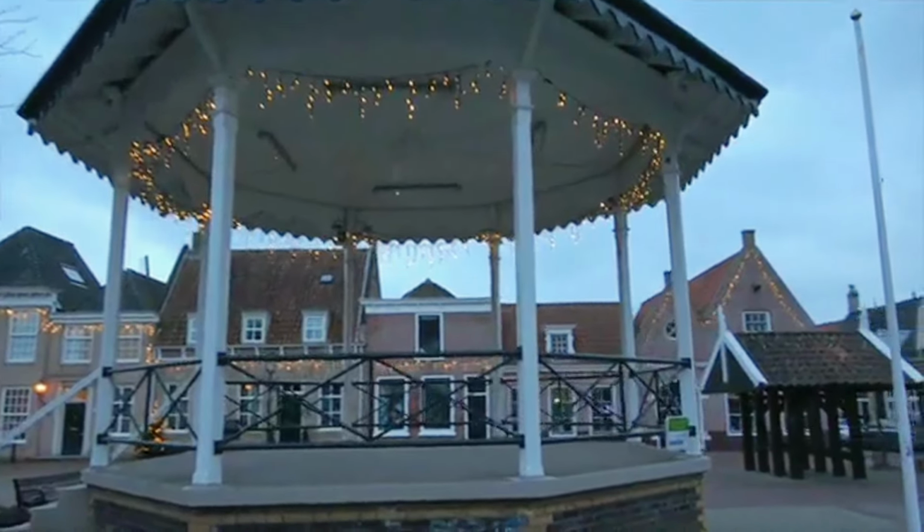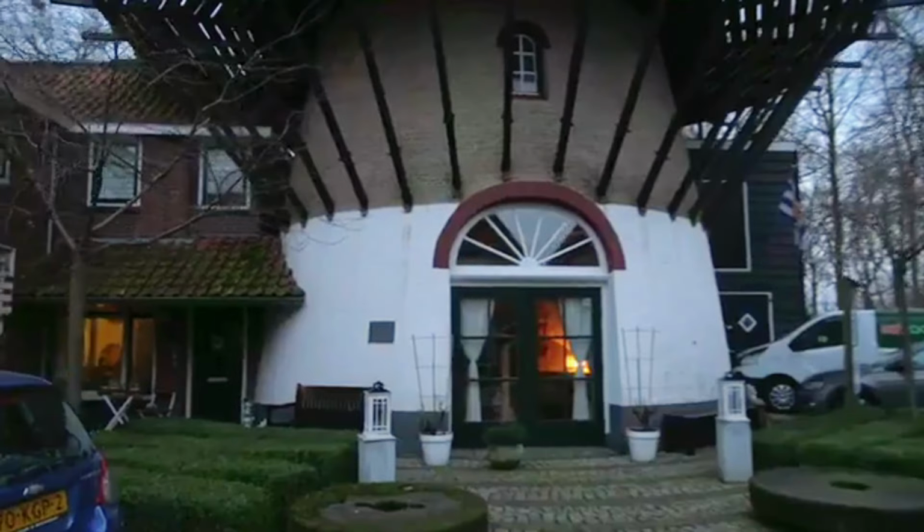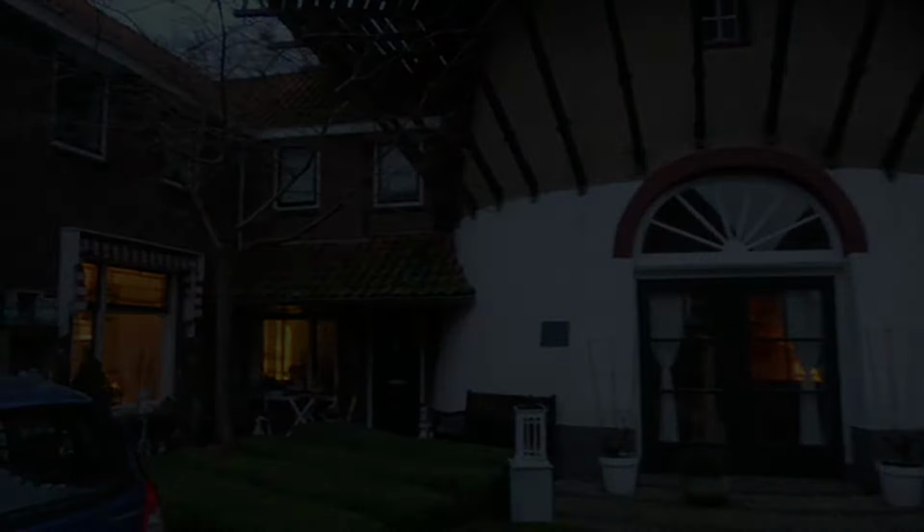So cosy and so gezellig here in Tholen. Thank you for another wonderful start to the weekend yet again. Can you hear those birds as they sing? It is so beautiful. It's a Saturday evening, sort of late afternoon in February, one week before my birthday, I hasten to add. And we're in the city of Tholen in Zeeland.